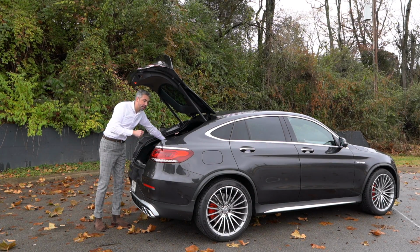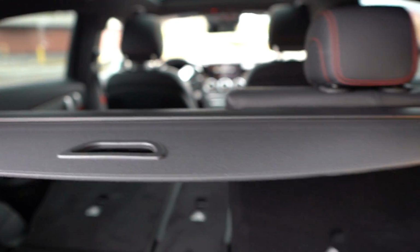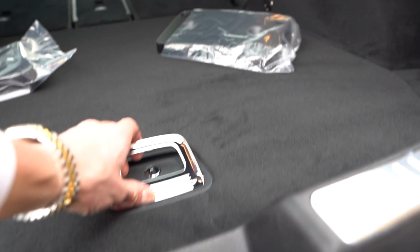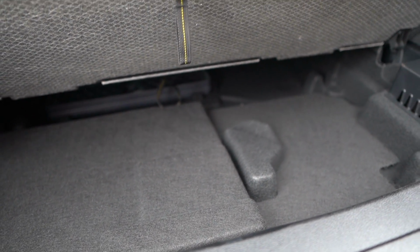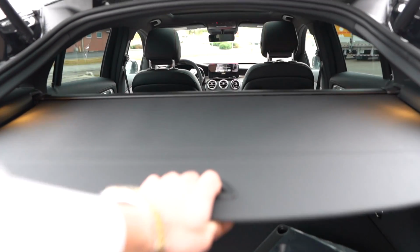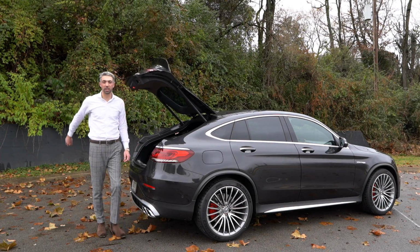Also, there's a button here on the left and the right side. You pull that tab, and the seats on both sides will flip down. You just want to make sure that your front seats are up enough so the headrests don't bump into the back. Also, you've got a compartment here up underneath where you can store your valuables. You've also got a deployable shade right here which will snap into place, covering up your valuables as needed. You've also got a 12-volt plug right here as well, and a soft close of the boot too.